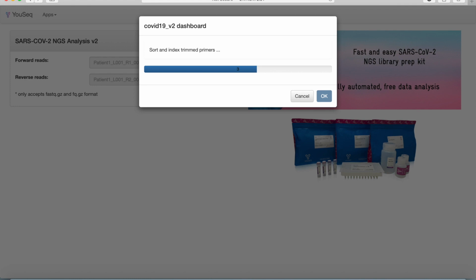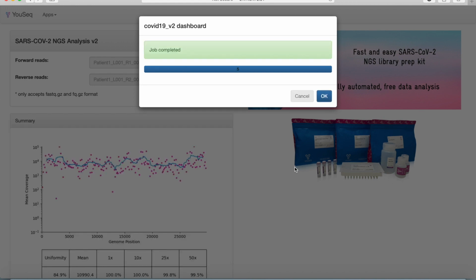And next it'll sort the trimmed primers, and it'll index them as well. And then it's going to calculate some depth and coverage metrics. And this is generally quite a fast process in the pipeline. And really this is now going to generate you some nice plots and some tables of just how much of the genome, the viral genome, has been covered in this sequencing run. And then the job has finished.